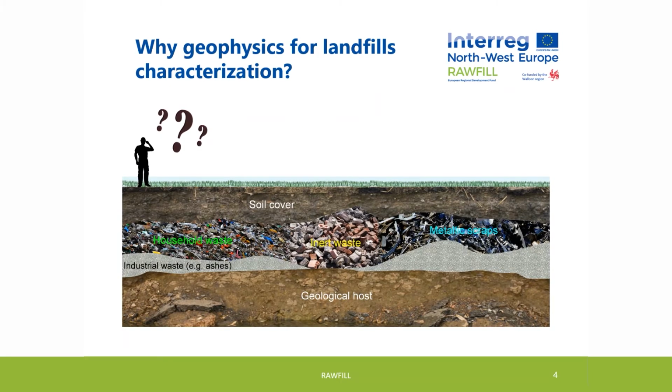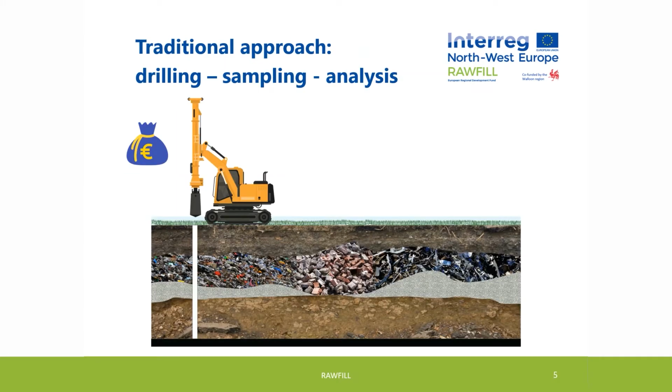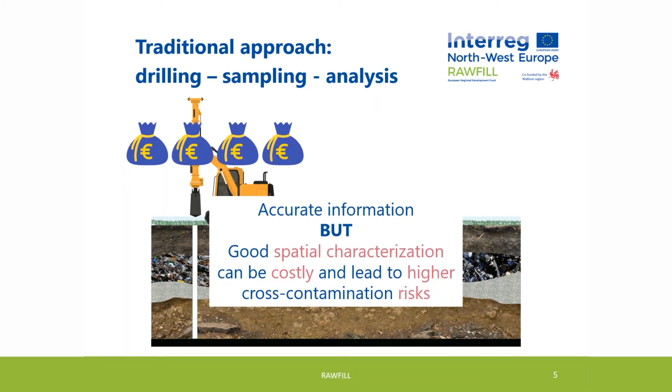Why do we want to use geophysics for characterizing landfills? Here is a quick explanation. The conventional approach consists of drilling boreholes and sampling at specific depths. This provides accurate point information, but little information in terms of spatial characterization. The large quantity of point samples needed can incur a significant cost. Furthermore, the invasiveness of the process can lead to increased risks of leakage or cross-contamination within different landfill bodies, between the landfill and the groundwater system, or directly at the surface.